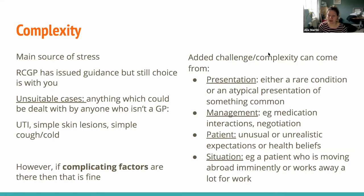And anything about their situation. Have they got a family member at home who they care for, which means they can't attend a two-week wait very easily, or are they moving abroad imminently? All of these things take up time, need some negotiation, and they would add complexity. So if you've got someone with a UTI, it can be made suitable by any of these things.